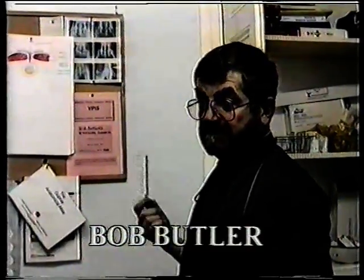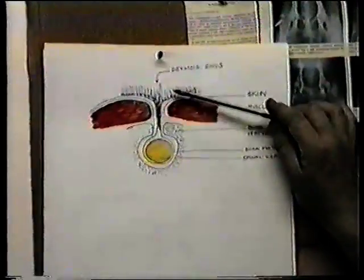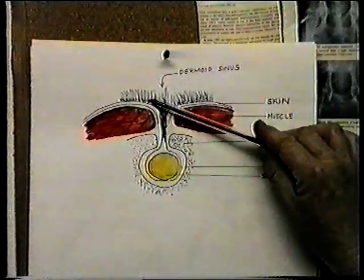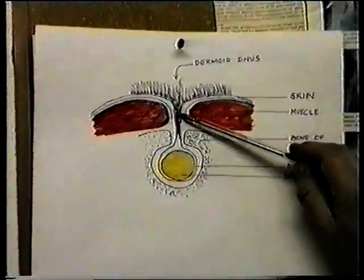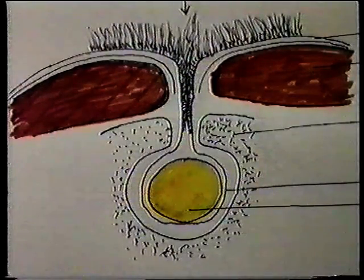With this diagram of the dermoid sinus, I'll try and explain exactly what happens in the fully formed animal. On the surface of the skin, we have hair growing. The hair folds into the dermoid sinus. The hair continues to grow, causing pressure, sometimes pressure necrosis along the walls here. And also this skin will be producing oil and sweat, and possibly, if there's pressure necrosis, also pus.